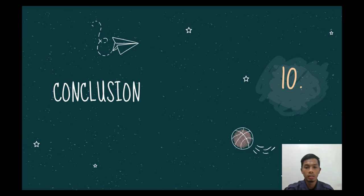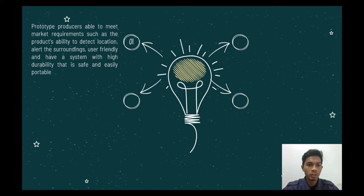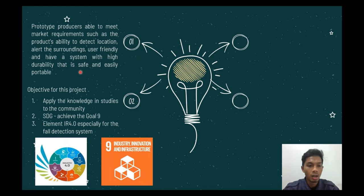Okay, lastly, I will continue with the last part of this section, which is the conclusion. As a conclusion, the prototype is able to meet market requirements, such as the product's ability to detect location, alert the surrounding, user-friendly, and have a system with high durability that is safe and easily portable. Second, the objectives for this project.